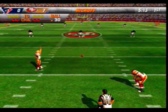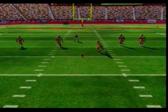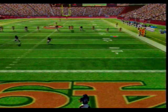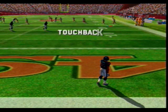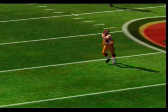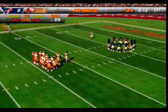Waller aims to kick this one off. That one is out of the end zone. You know that the offense has their eyes set on tying this thing up on this drive. We'll have to see what they're able to put together.